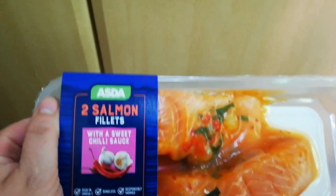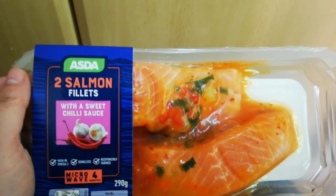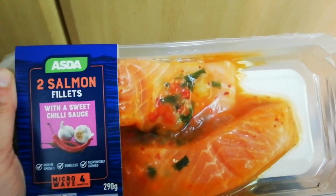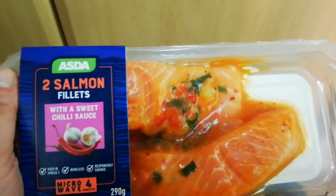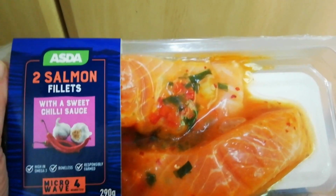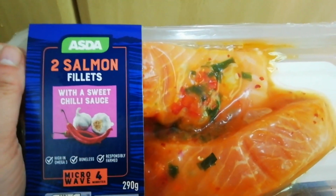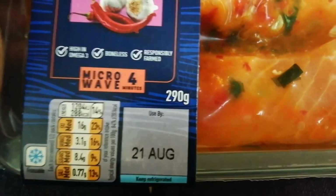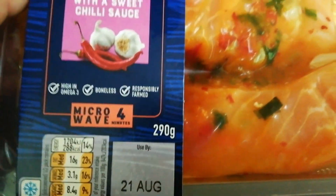The other 2 mains that I got weren't in the 2 for £7, but they were the two salmon fillets with a sweet chilli sauce. Now, I had been eating my salmon on keto, but I was getting the plain salmon fillets and adding my own sort of dressing to it, if you like. But this time I thought I could get the sweet chilli sauce, which would be lovely. Shove it in the microwave. It's always good for a Monday because we're in a hurry. And half of the packet is 288 calories.